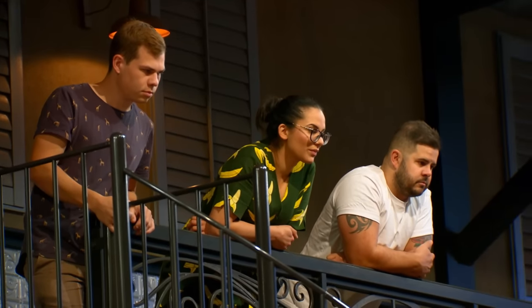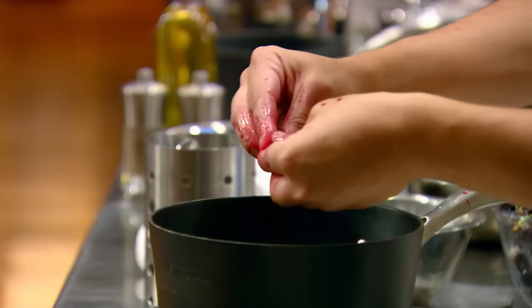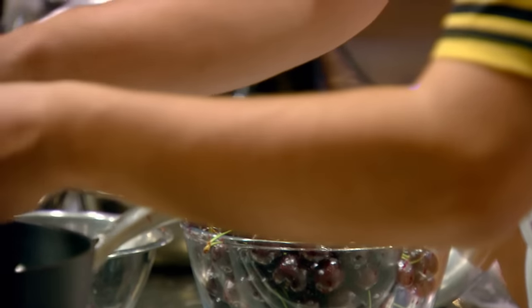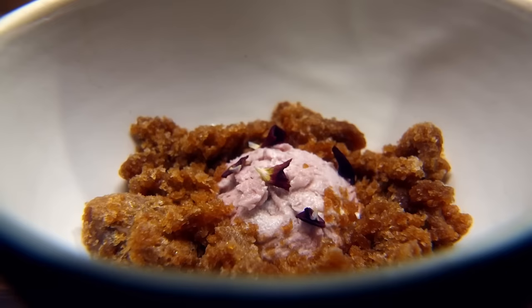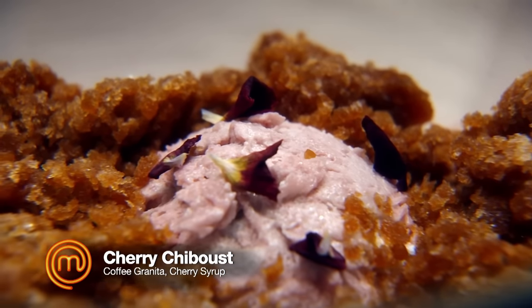Oh, my God. Cherry syrup. When in doubt, whip a syrup out. Beautiful, mate. I think that's a really good idea. Hopefully this cherry syrup amplifies the cherry because I need more cherry in this dish. Connor, cherry and coffee. Yes. I've made a cherry chaboost with a coffee granita and a cherry syrup. All right, shall we?